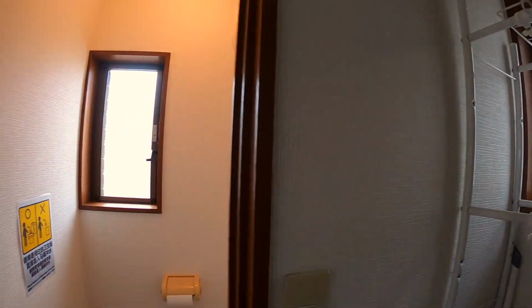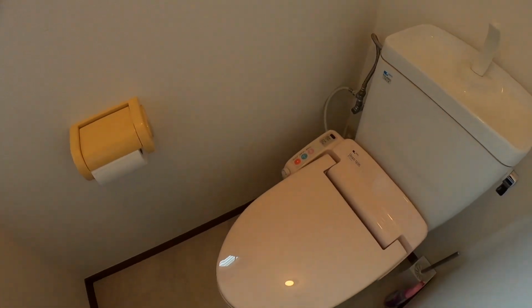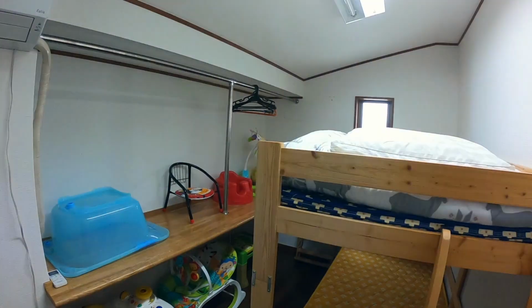Here is the final bathroom. 3 bathrooms, 2 showers. Just another standard bidet as well. Alright, here's the final room. On the left for you guys. Final room is the children's room.